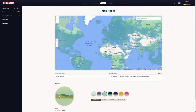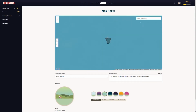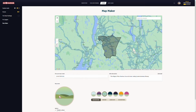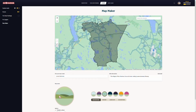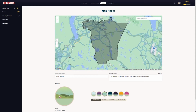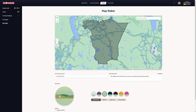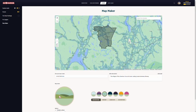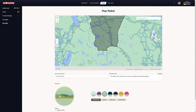Now, Lunner is located just north of our capital Oslo. It's not a very big commune, but it is very much an agricultural one. There are a number of villages here, like Harestua, Grua, Roa, Lunner itself, and they sort of act like suburbs, or very remote suburbs to Oslo.